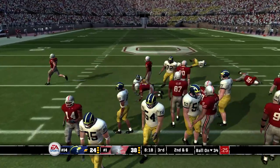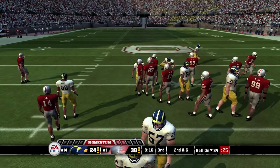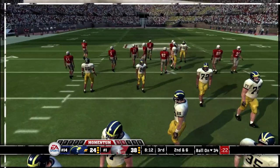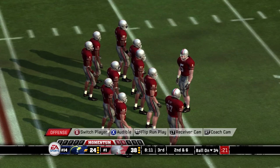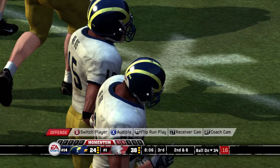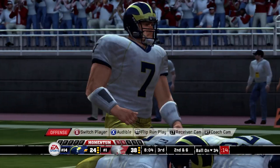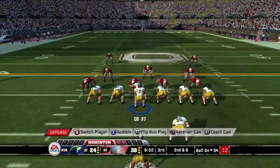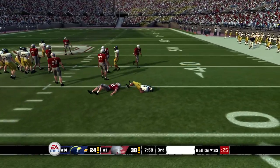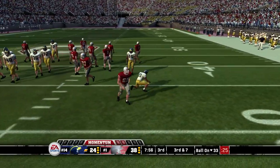Off. He's tackled at the 34. 4 yards gain. That'll make it second down. Second and 6 coming up here. Ball on their own 34. Again with a carry. They bring him down in the backfield. A great defensive effort there.